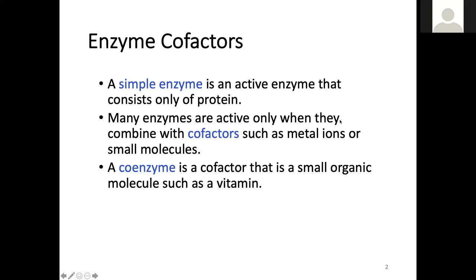Now, a simple enzyme is just an enzyme that only has a protein part. There are some enzymes that are just protein, but a lot of enzymes use tools to help them do their job. And we call those tools cofactors, okay? And they come from either vitamins or minerals, okay? Cofactors can be metal ions or tiny molecules. And a coenzyme is just a cofactor that is an organic molecule. And that's going to come from a vitamin that's in your diet, okay?